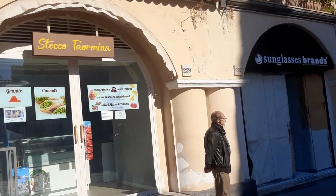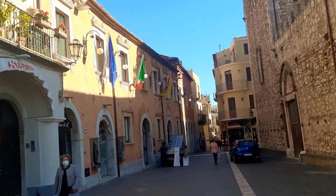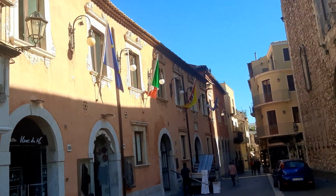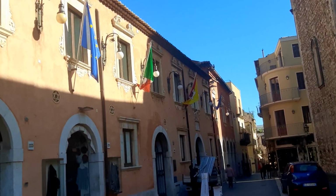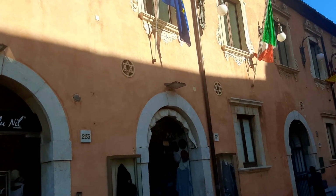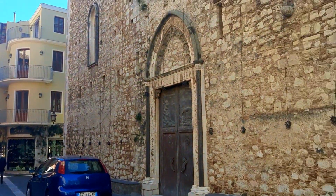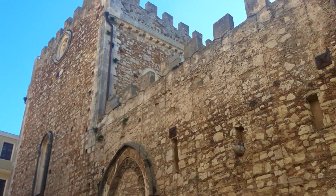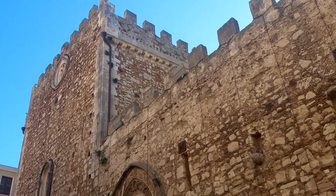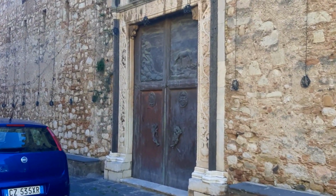Fortunately, some of these stores are still closed up. Over here, straight ahead, is the Municipal Building. You can see the European flag, the Italian flag, and the flag of Sicily. And I don't know if you can see the Star of David over there, signifying all the Jews that were here. Now this building over here, the Duomo, you can see up top the rectangular structures. That's the Arab influence. Church is closed.